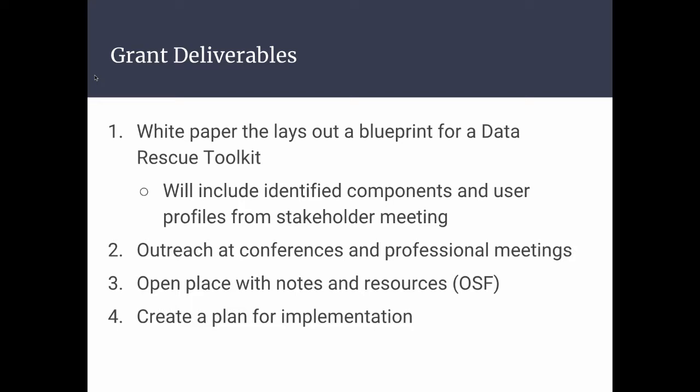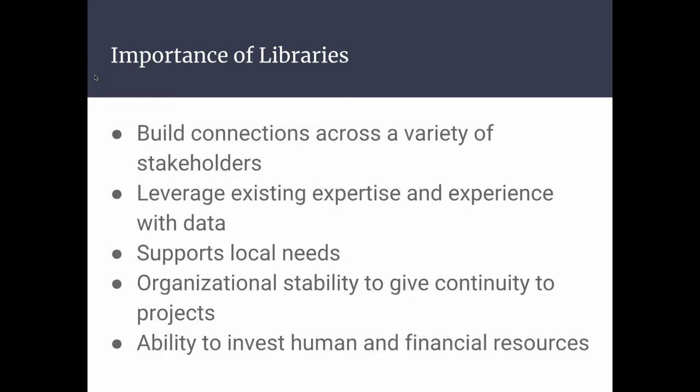So what's next? Our main deliverable from our planning grant will be a white paper that lays out what the toolkit might look like, or might look like in stages. It'll have the different components we identified as well as the user profiles, because those I think are really helpful. That's the main thing, but items 2 through 4 are important components of our project as well. So outreach at conferences and professional meetings like this one. And we will have an OSF space to accompany this white paper with our notes and resources available, really supporting our goal of having an open process. And then we will create a plan for implementation.